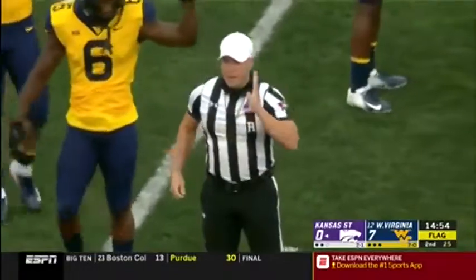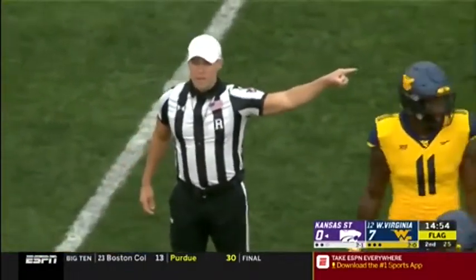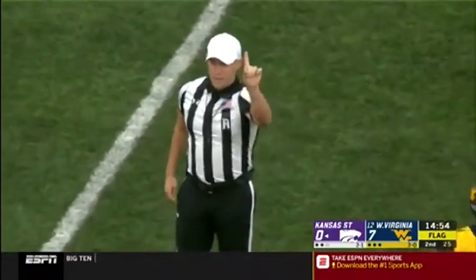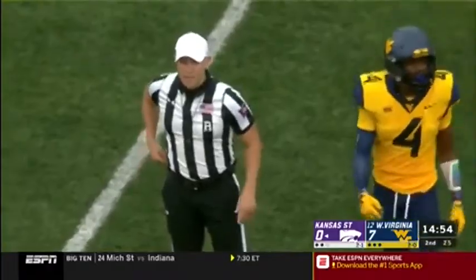Personal foul, illegal hands to the face. Offense, number 61. 15-yard penalty from the previous spot. It's first down. The player whose helmet was removed does not have to go out of the game due to the foul.